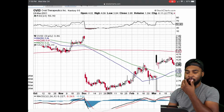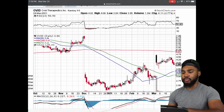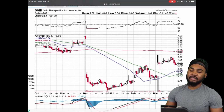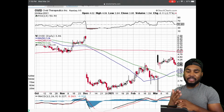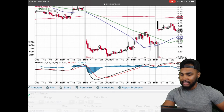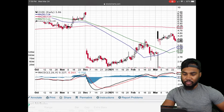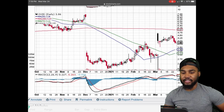But as it climbs up, it just lets you know that it's still undervalued. Once it reaches over $5.70, that's how you know you're going to start seeing a lot of profits. So right now on the MACD, it's high, so it's about to cross over. That means it might go through another phase where it might get underneath $3 again.